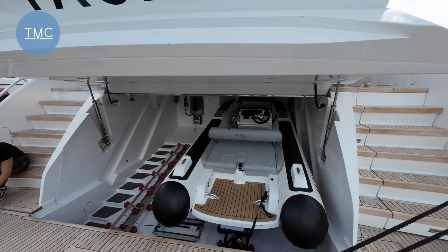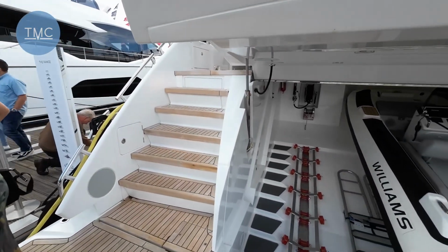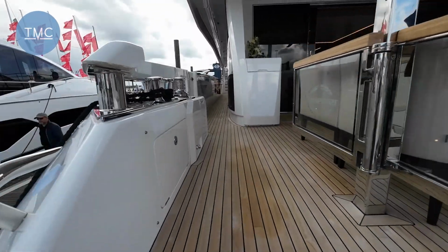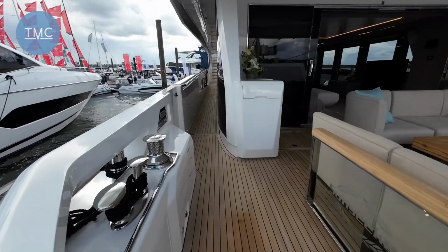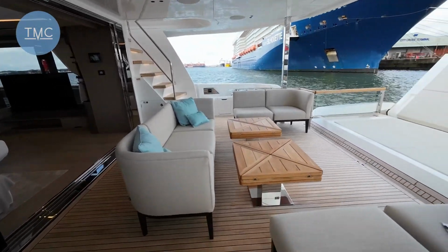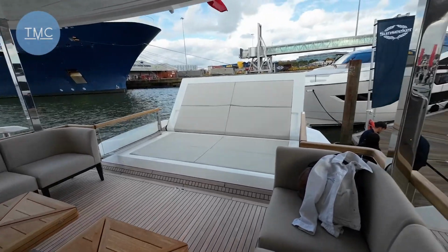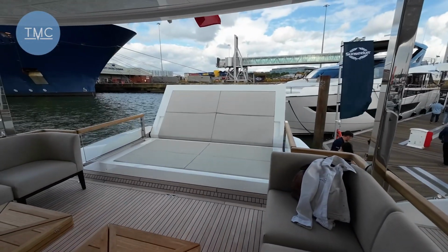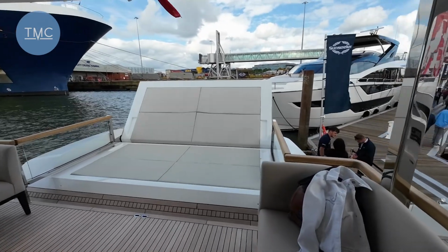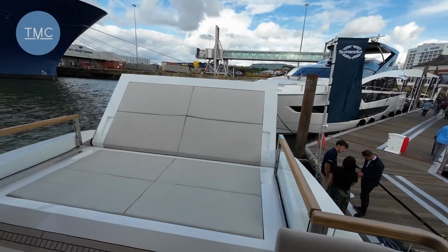I'm going to keep it fairly pacey, I hope, around the boat because it is a huge boat and there's lots to see. So we'll take the stairs up into the cockpit area. Let's just spin round here and have a look at this seating area. So, freestanding furniture. And can you see what I meant when I said about this garage door? This is a Sunseeker, if you like, unique feature where that actually becomes part of the sun pad. So you can lower that down and you have this wonderful extended area.